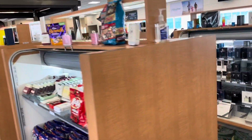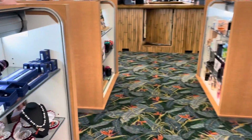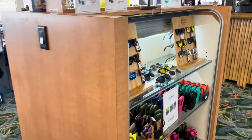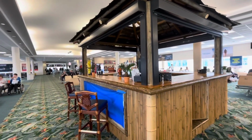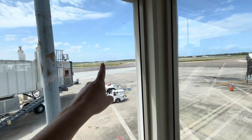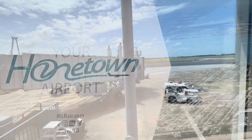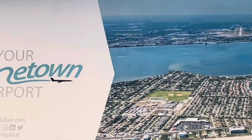I think I can see aftershave, perfume as well, jewelry, sunglasses, purses, etc. And of course you've got the tiki bar itself. You might even have a cocktail here. And there you go. The runway is out there. Not a very busy one. Not yet, at least.